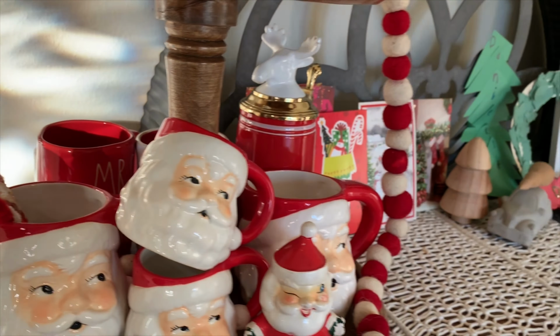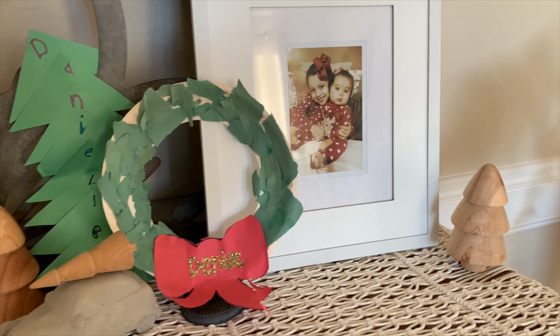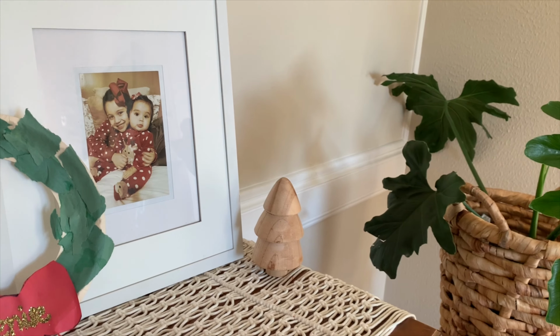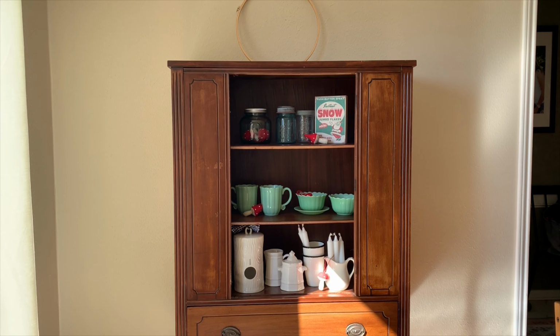And on the side, I have these beautiful Christmas cards from sweet friends and family, along with my girls' Christmas art when they were little. I always have to add a little piece of their work to everything we do because they do enjoy decorating with me. And I know these will be memories that we will cherish for years to come.